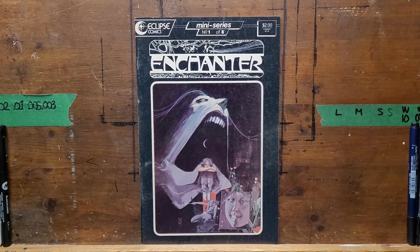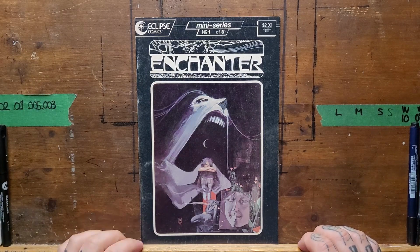Today is Wildcard Sunday, so we're looking at something a little bit different, a little bit off the beaten path, and that's why we're looking at Enchanter #1 from Eclipse Comics. This was published in April 1987.